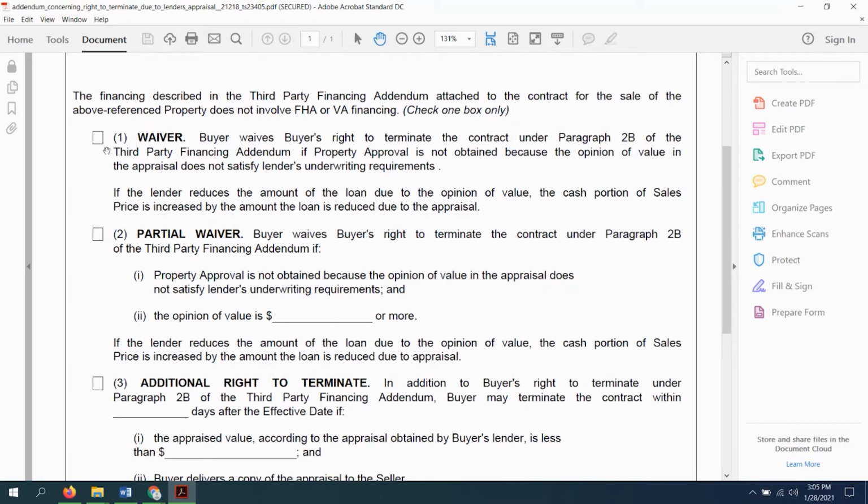But the first option for this is a waiver. This is a complete waiver, and I'm going to give you kind of the cliff notes here. This is if your client makes an offer, and we're going to use easy numbers. Let's say it's a $100,000 house, and we're offering over asking. So we're offering $110,000 for the house. The appraisal comes in at any number, $80,000, $50,000. Your client is willing to make that difference up from the contracted price to what the appraisal comes in at.